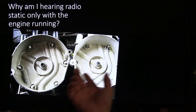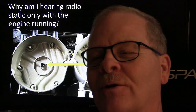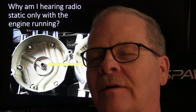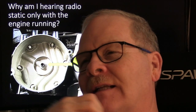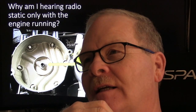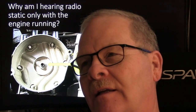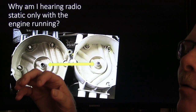Now, this one right here, this girl was coming in, she goes, I only hear radio static when I'm listening to the radio, and the radio goes, rawr, rawr, and it follows the engine. Doesn't do it with a cassette player or CD, or whatever it was. Doesn't do it without the engine running. It'll only do it when I'm listening to the radio. And I said, well, we got some kind of RFI going on here.